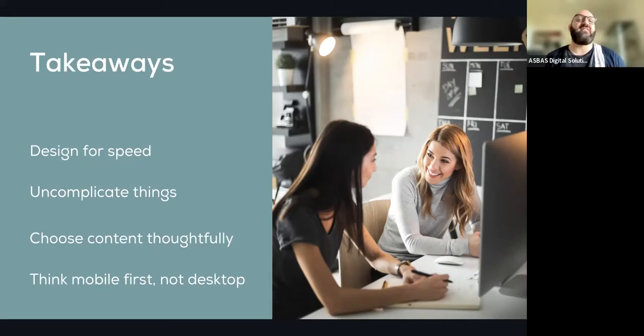So choose your content thoughtfully. Make sure that the content you're putting on there matches the expectations of the person on the device they're trying to use. And by that measure, I say think mobile first, not desktop. Don't build your website to look good on a desktop first. Do it the other way around. It doesn't matter whether it's with WordPress, Wix, Squarespace, or any other platform. Design your website to look good on a mobile phone first. Then go and scale it up if you can to the desktop.